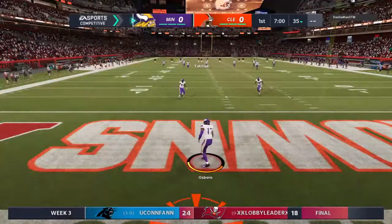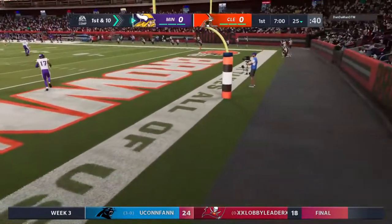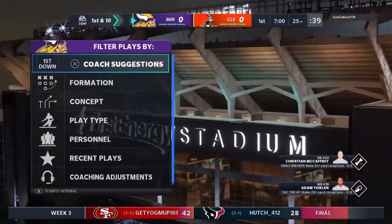It's off to week 3, and we're underway on EA Sports. And this will not be returnable. It's out of the back of the end zone for a touchback.